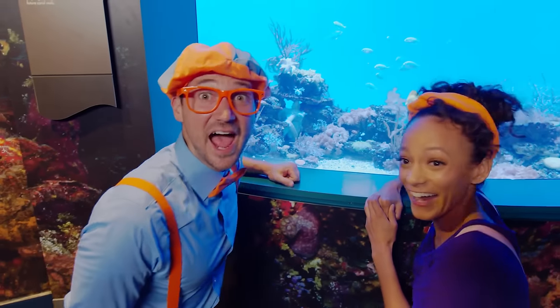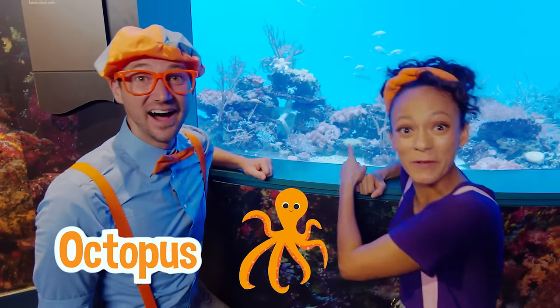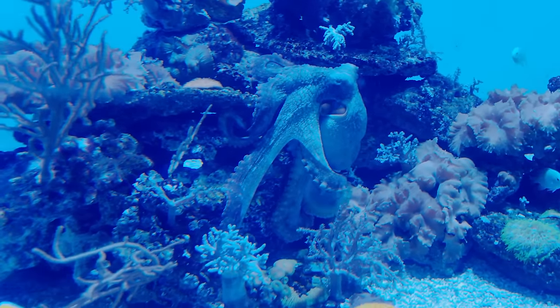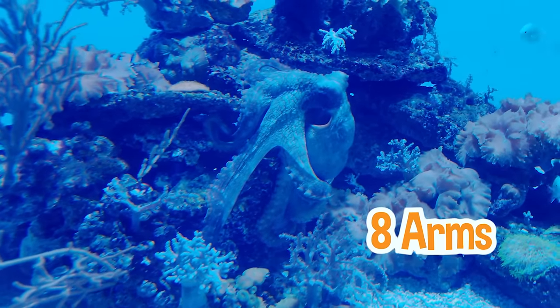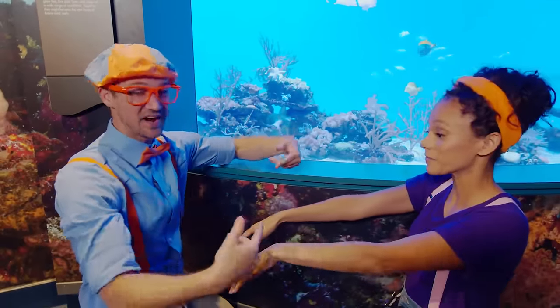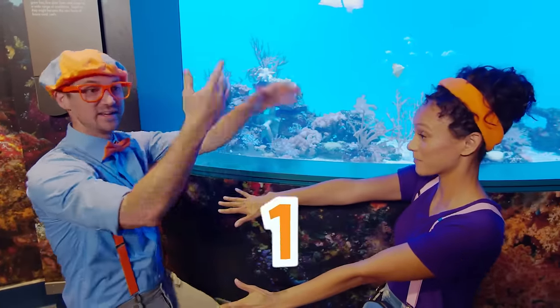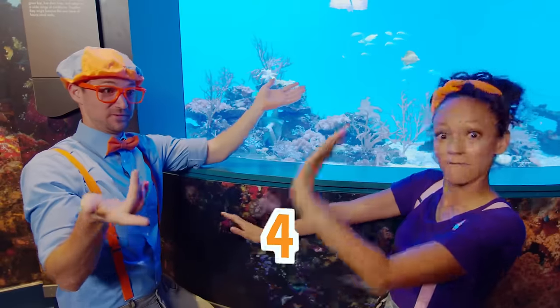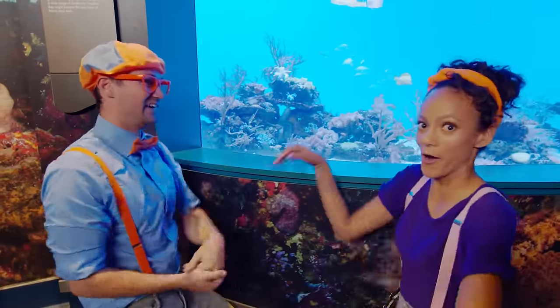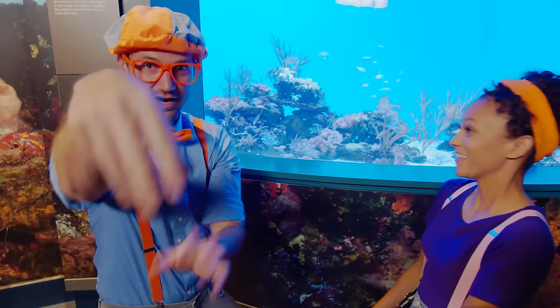Whoa, check it out. It's an octopus. Can you see it? Whoa. Octopuses have 8 arms. We together have 4. 1, 2, 3, 4. Whoa. Times that by 2, and then you have 8. Can you imagine having 8 arms? Whoa, that'd be so cool.